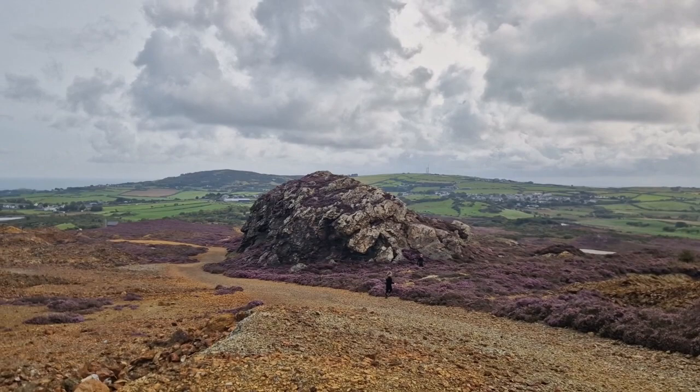What chimney is that? Look at that for badass. That's solid granite, that. I'm going to go over here.